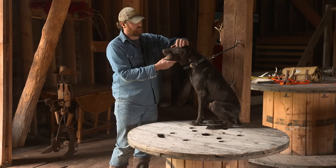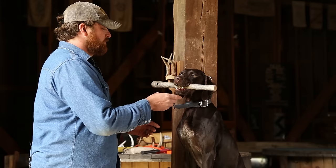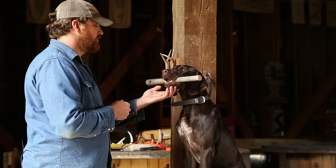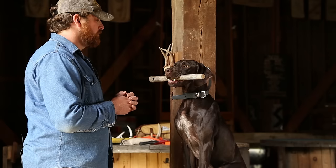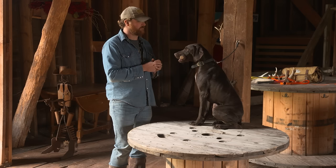Hold. Now he's another one that you struggle to get his eyes. Hold. He's much less fidgety than Millie was. Hold. Like I said, I think he's further along right now. He's a little chompy. Hold.